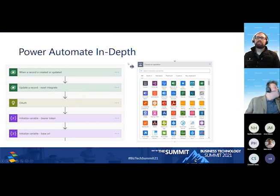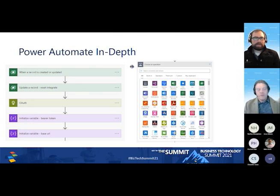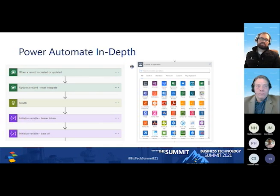There we go. Cool. Okay, so it's just a screenshot of a Power Automate flow we built to integrate Dynamics 365 with Business Central. Your flows are going to follow the same layout. It's just a series of steps. Your first step will be your trigger. In our case here, we have a trigger that when a record is created in Dataverse, we're going to run our flow. And then you just add as many steps as you need to perform your logic.